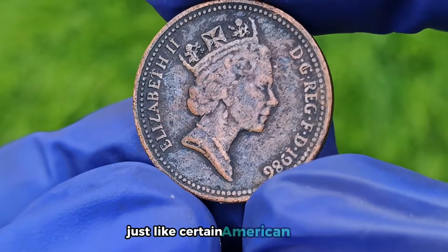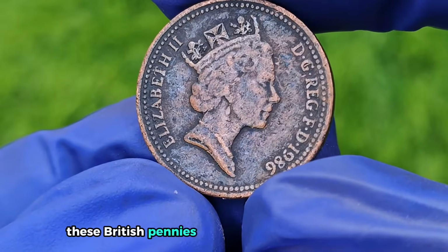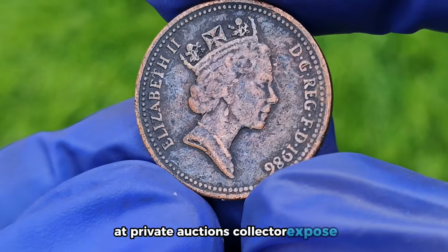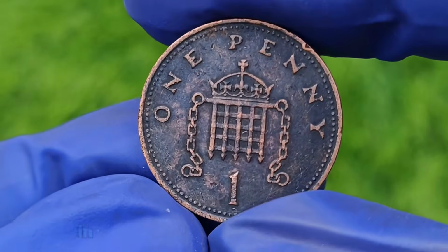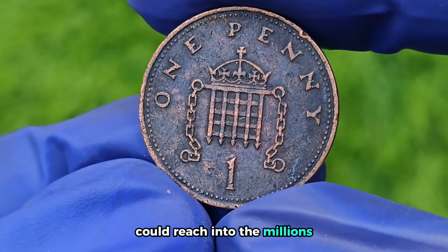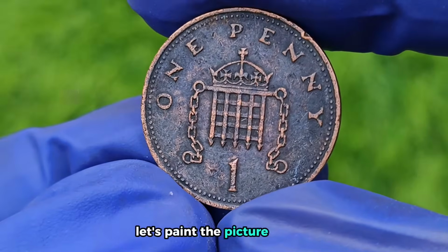Just like certain American coins that slip past minting regulations, these British pennies can fetch astronomical prices at private auctions, at collector expos. Verified examples have sold for tens of thousands, and experts now say the right coin, in pristine condition, with the right provenance, could reach into the millions. Yes, millions for a penny? Let's paint the picture clearly.